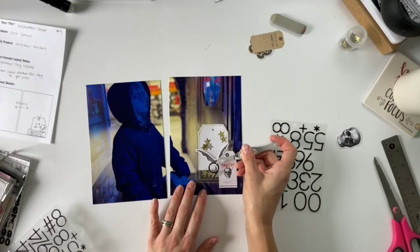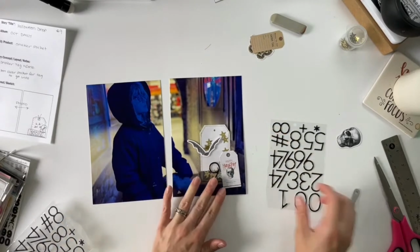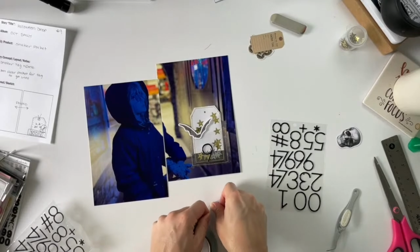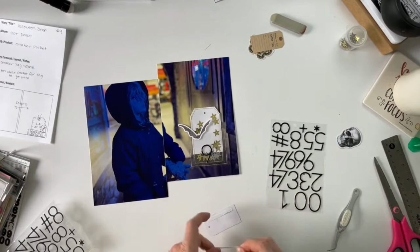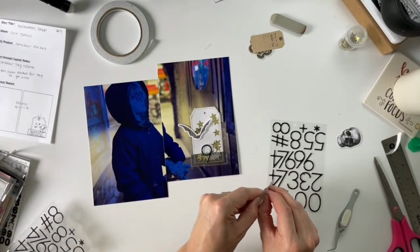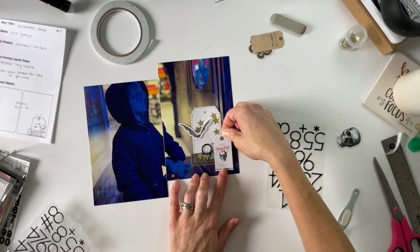So then for my number, I pulled out these thin puffy stickers. These are from Allie Edwards, but they are super old, so definitely not in the shop anymore. And just grabbed the number 9, stuck that down onto the plastic pocket first. And then I'm going to go ahead and adhere down the second tag shape and the bat.